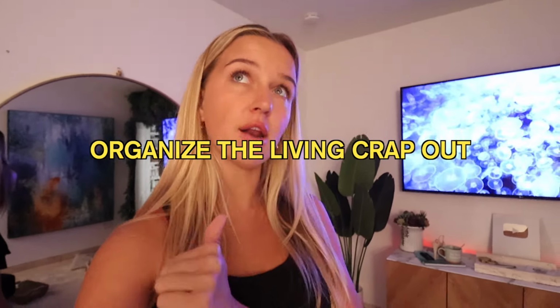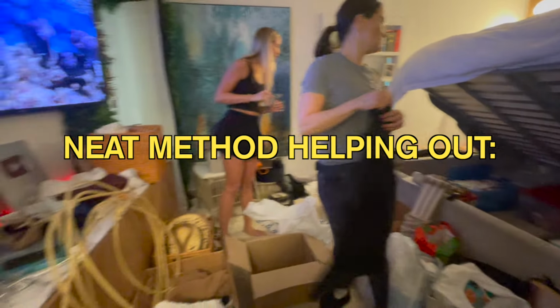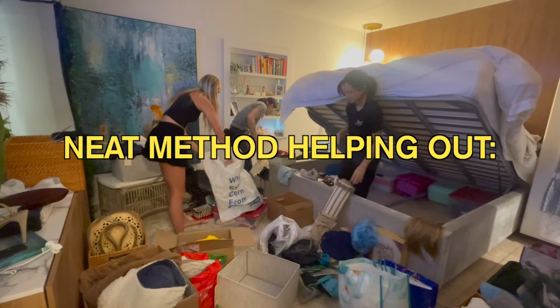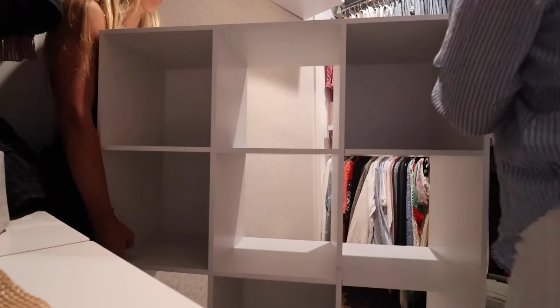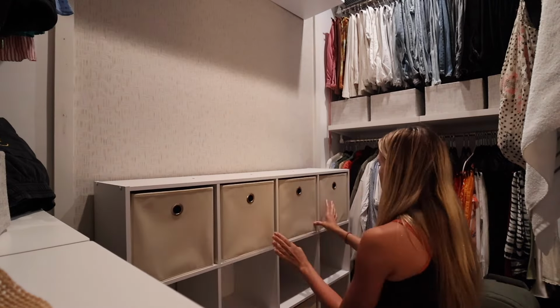Day 4. So the people from the Neat Method are going to be here in about 30 minutes, and we are going to organize the living crap out of my closet. With the Neat Method, you empty everything out and you put them into categories, asking yourself the same questions I had in the beginning of the video. Once you have everything narrowed down, you pick a home for everything. And once you have everything in its place, you make a product list of what goes where. That way you never forget where anything is.